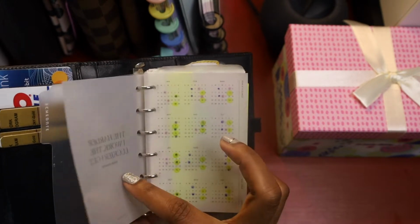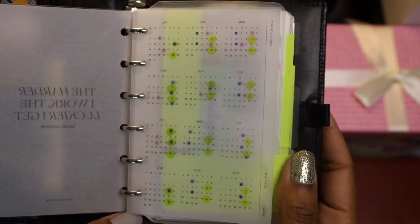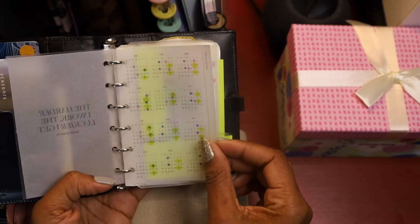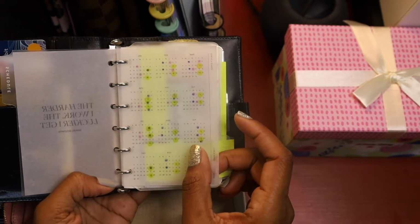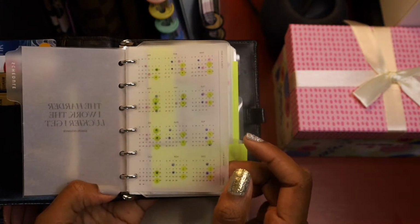In the next section is my calendar, and if you've seen my last video, I tend to just put dots on those areas where I'm getting paid. So I have a couple of different income streams other than my full-time job, and so I try to make sure that they are noted in my calendar.